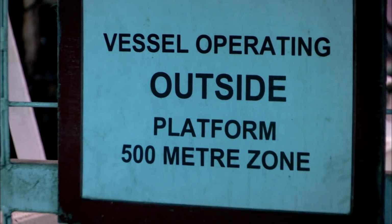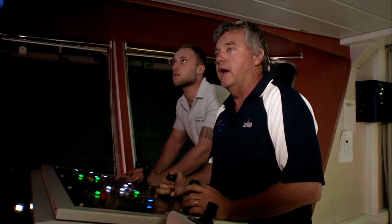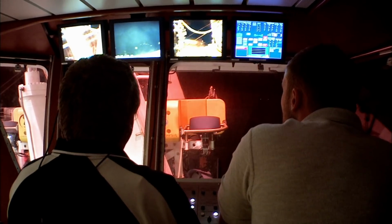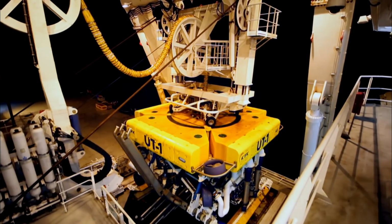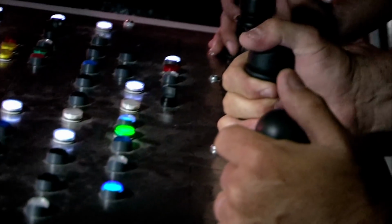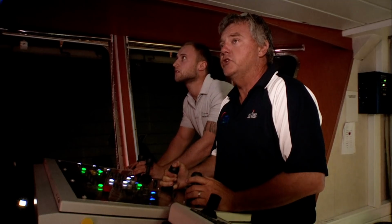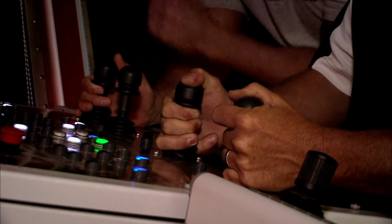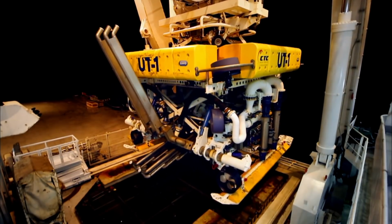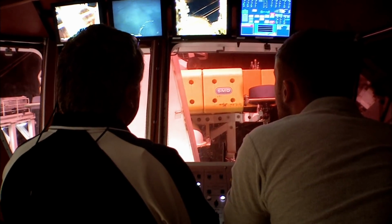Greg and his second-in-command, John, take up their positions in UT-1's control room. Okay. Can you start the cursor, please? Launch stage 1 is to pick up the machine with a giant A-frame crane and suspend it over the sea. That's UT-1 off deck. I'm just going to start booming out. Greg carefully guides the A-frame via joystick controls. You want to just knock your cursor off for now?